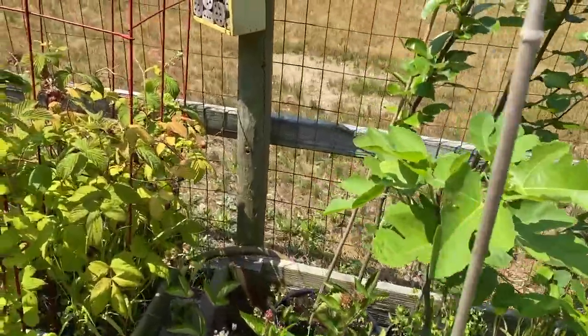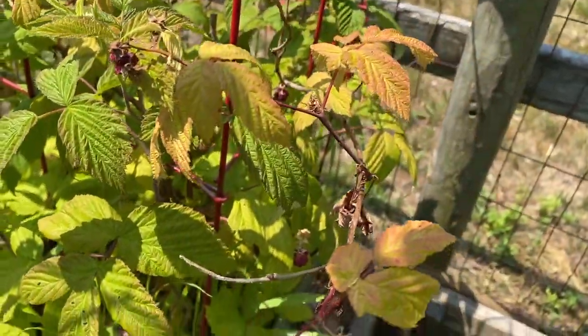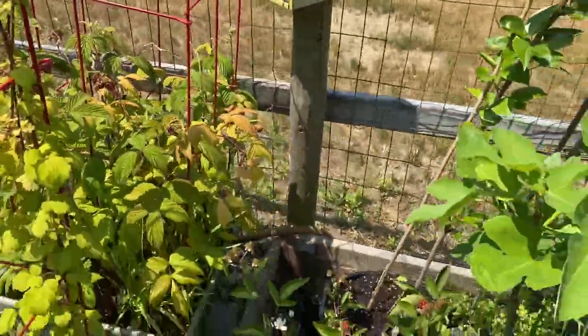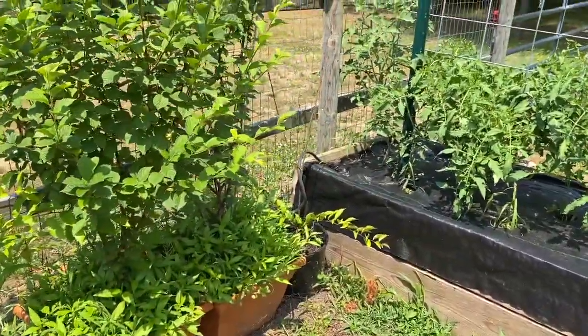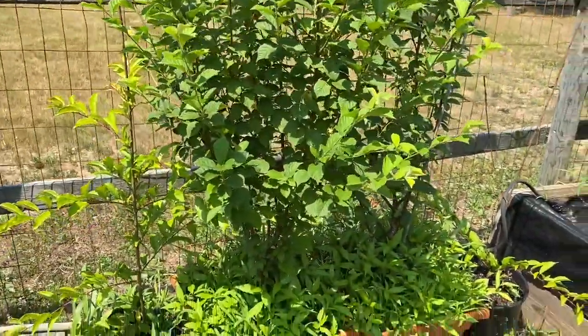Oh, I just noticed this. Look at these raspberries. These look really good. Garrett, we might have to try some of these raspberries today. Some over there too. Those all look great. You're gonna check the fig tree? The fig tree's over here. That's the apple tree. So more fruit trees.